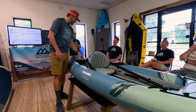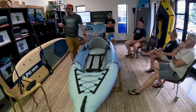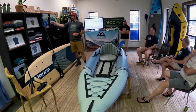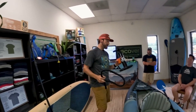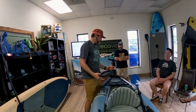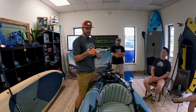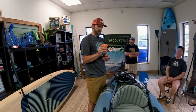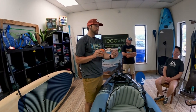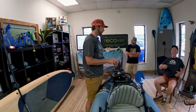There are three different chambers on this. The floor is a separate chamber all the way through the bottom. To fill this up, I use a floor pump, which is pretty consistent in the inflatable world. And also, this happens to be a Kokopelli, but it's a feather light, and this will inflate very quickly. So I inflate that multiple times.